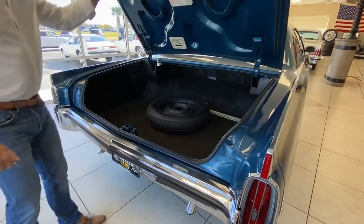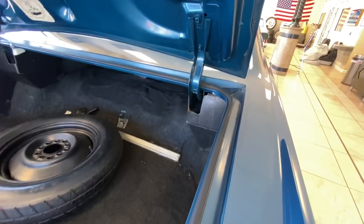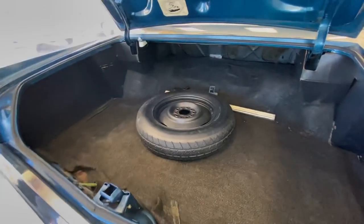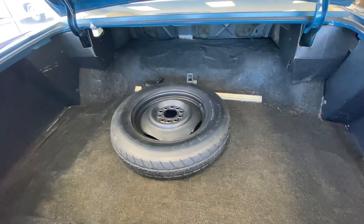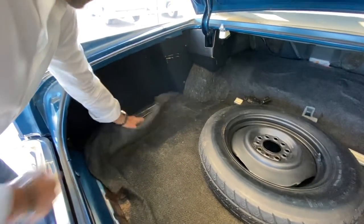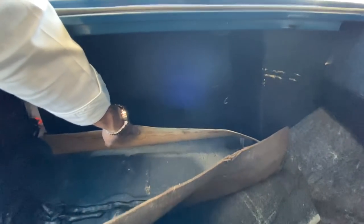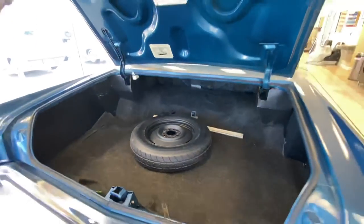Trunk looks like it should. Again, all the rubbers, this is not replaced. This is all original rubber. Soft and supple, not dry, not cracked. There's no rust on this car. I would have to believe that's not the original spare. I would have thought this car probably had a full size spare. But all up under here is very original looking, very good. There's no, like I said, no rot or rust. All that stuff looks great as a 14,000 mile car should look. So the trunk looks pretty good.